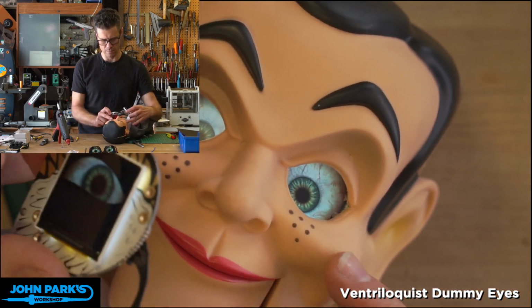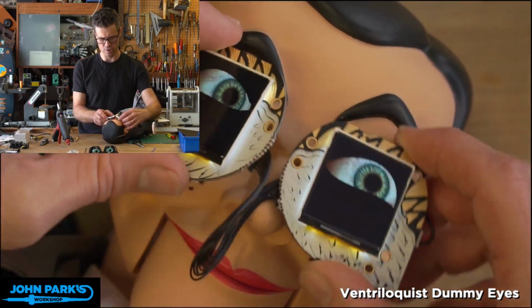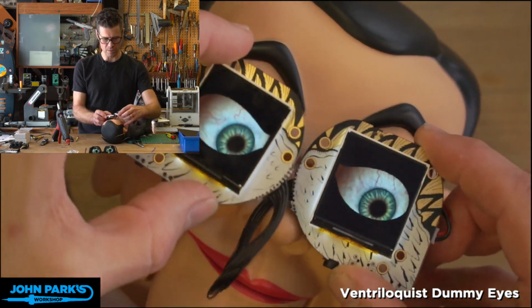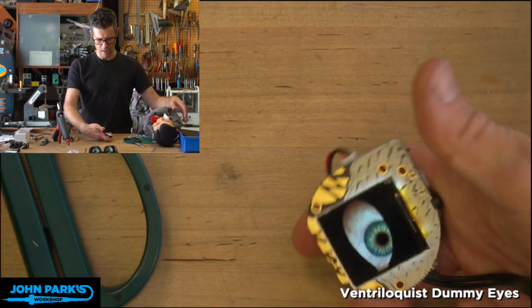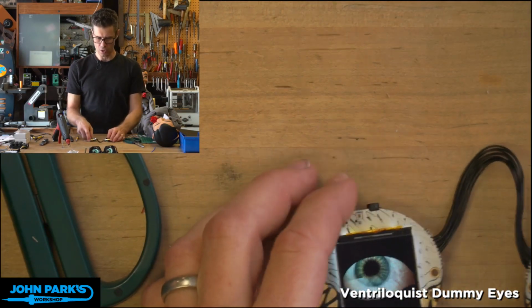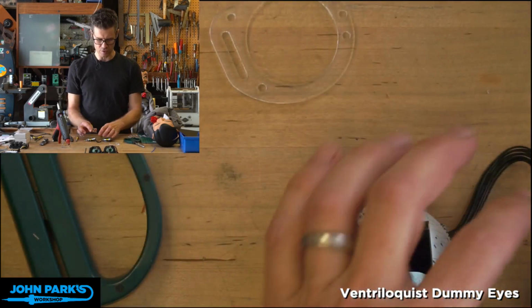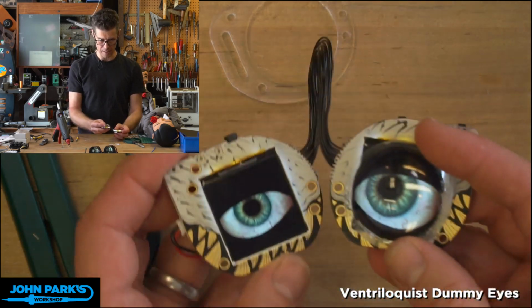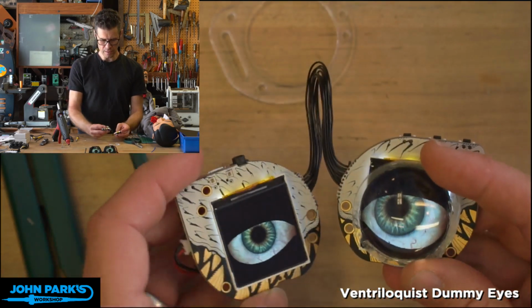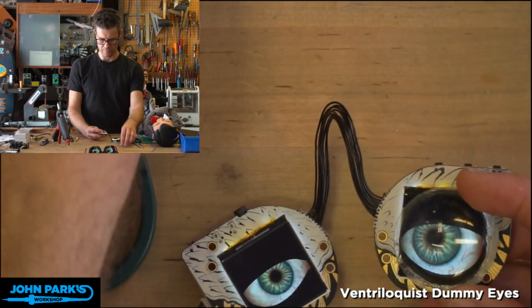This guy's got some bigger cheeks, so I think these fit in here versus his temples. So that's something you can do just raw like this, or the last little trick I'll show you is if you want to use the lenses, that allows you to be a little further from the eye socket, but the attachment kit kind of adds a little bit of bulk to it.